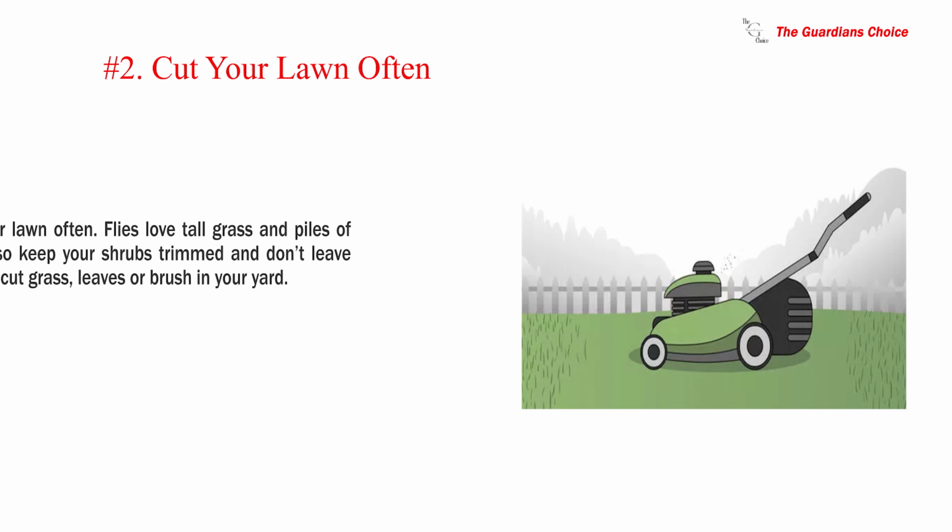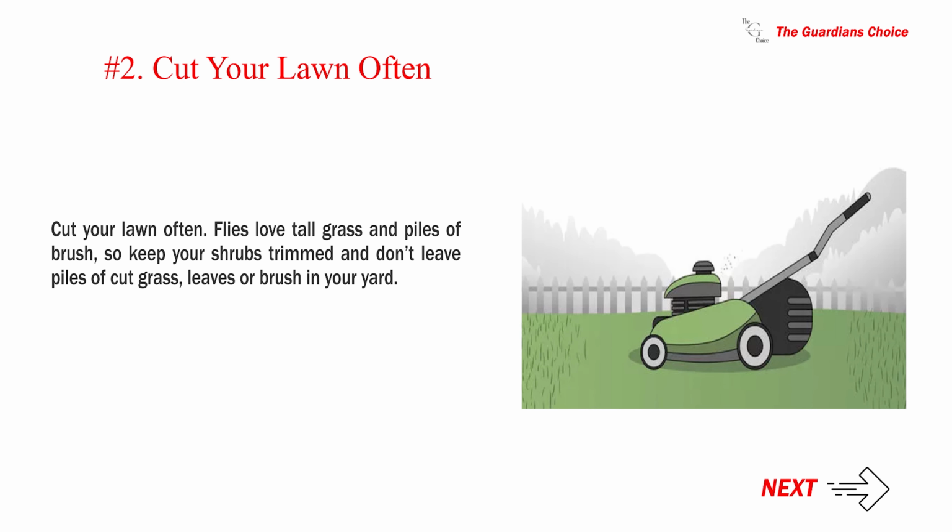Number 2. Cut your lawn often. Flies love tall grass and piles of brush, so keep your shrubs trimmed and don't leave piles of cut grass, leaves or brush in your yard.